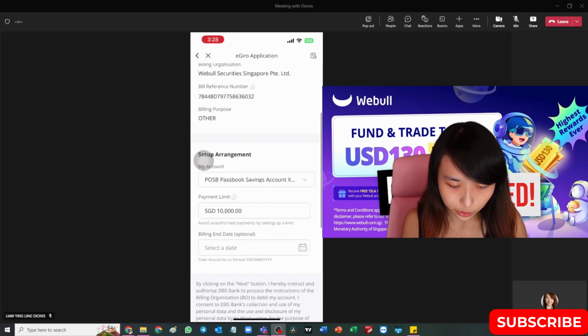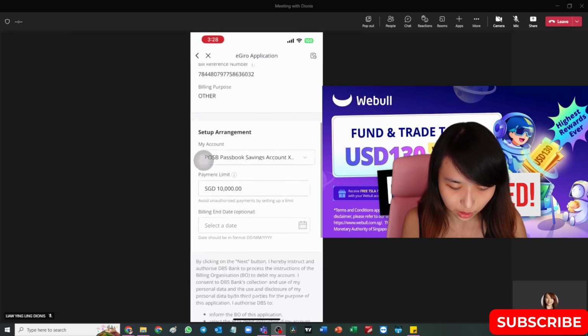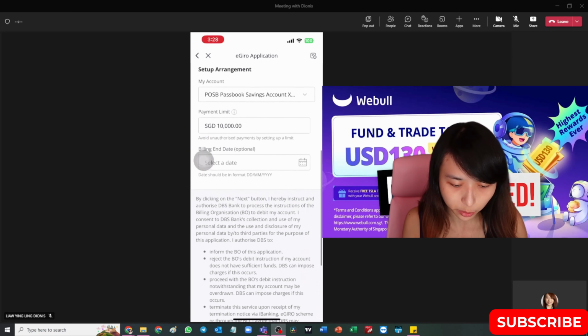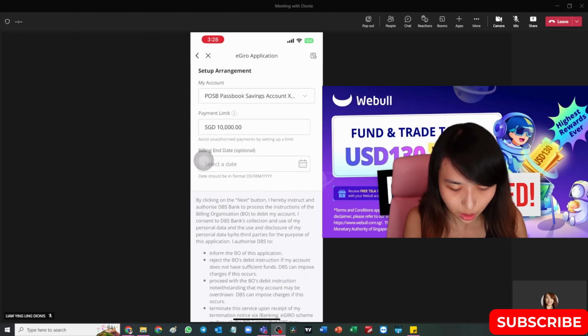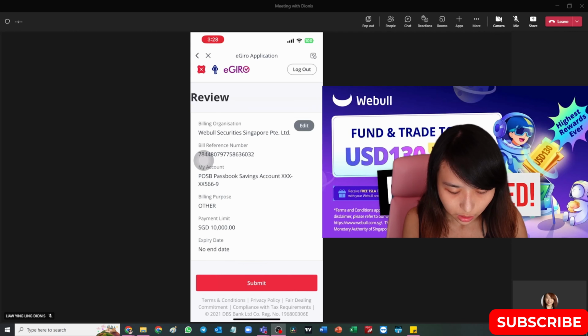So you just input the billing details. This one is auto populated, and then set a payment limit for this e-GIRO. So let's say maximum you want to invest 10k, just put 10k. Billing end date, just leave it blank, click next, and then submit.